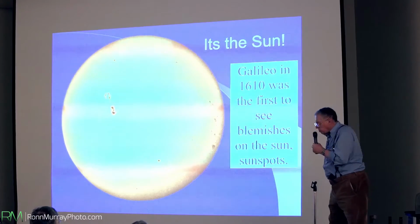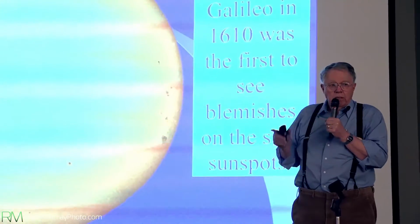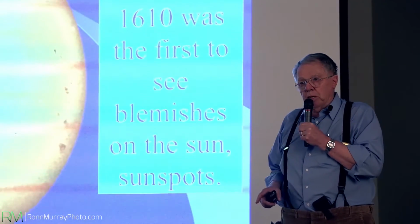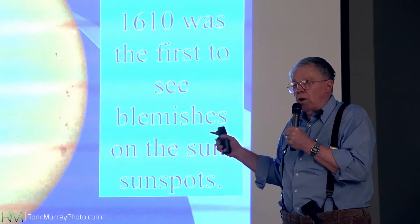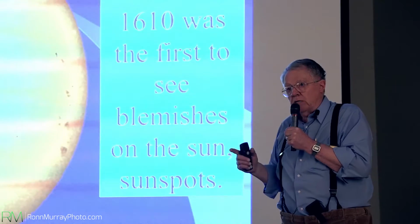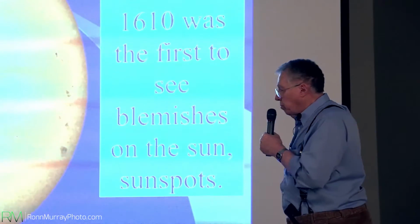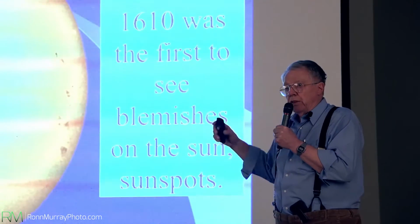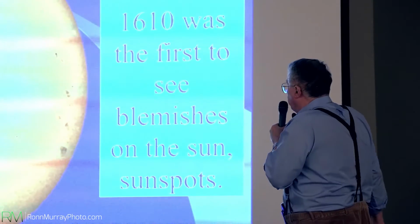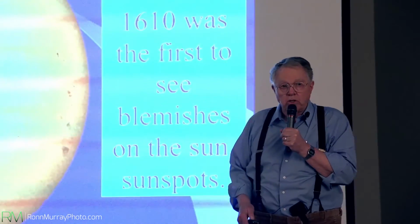So Galileo Galilei, again, was the one who saw that the sun had blemishes on it. In addition to being blemishes, they slowly moved across the sun, and he determined that this meant that the sun rotates on its axis. These things would go across in about 2 weeks and then disappear and pop up on the other side again. So he was the first one to figure this out. We now call these sunspots.